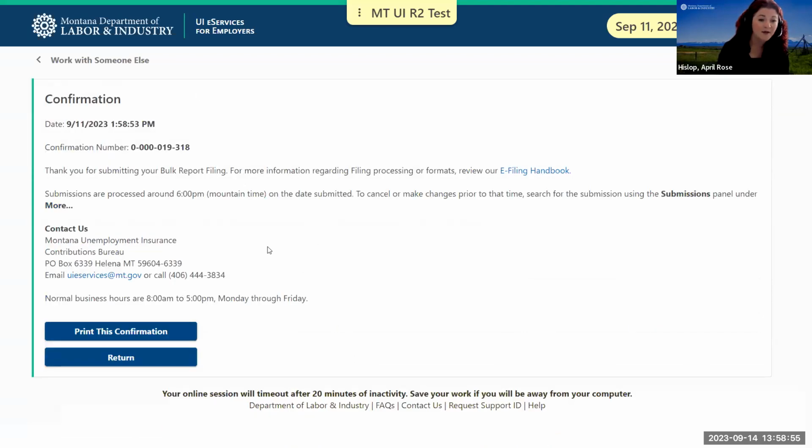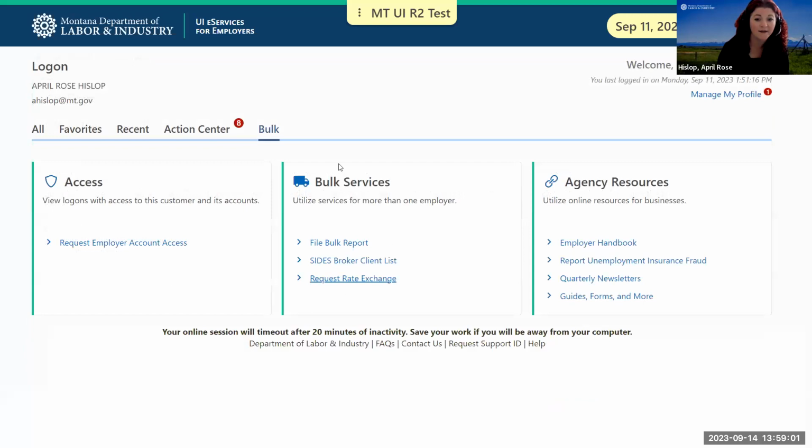That's going to go ahead and give you that confirmation page, which I know a lot of you are used to seeing. And then you can either print that or click return, and that's going to take you back to the bulk services tab. In a little while, I'm going to go to the submissions tab so we can actually see that request that's been submitted so that you can see that out there.